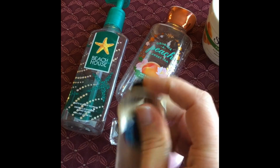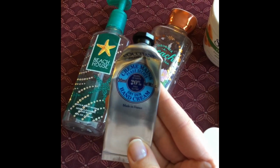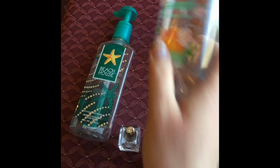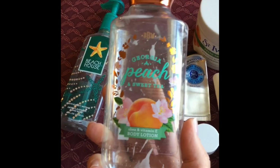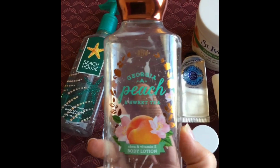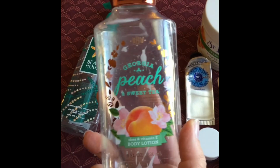I finally finished this. I have been working on this for years. It kind of got lost. So L'Occitane, it's fine. I used it on my hands, you probably can see how chapped they are, and so I was using it when I was at work because over the holidays, I worked for a couple weeks doing hair in the adult hair salon at American Girl. So that was a lifesaver because my hands get so wet doing hair all the time.